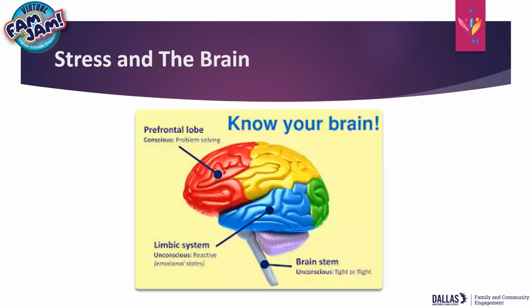Next slide, please. And so we're going to be focusing on stress and the brain today. And so here you see an illustration of the brain. So I'm going to share some information on it. The brain stem here is the lowest part of your brain that controls basic life functions like breathing, blood pressure, heart rate. This part of your brain is developed at birth.